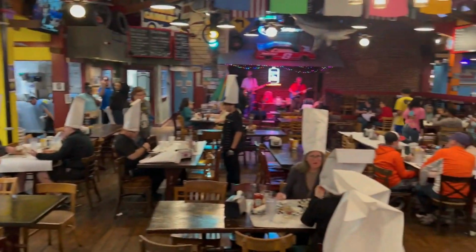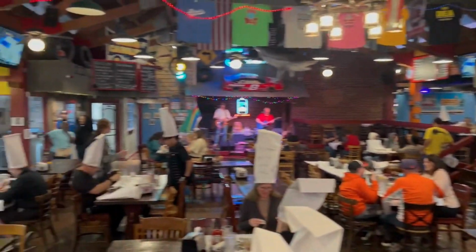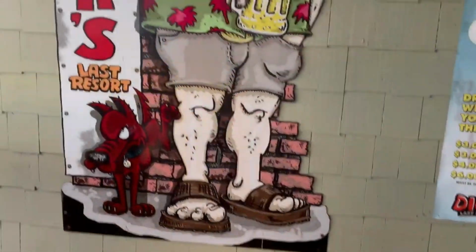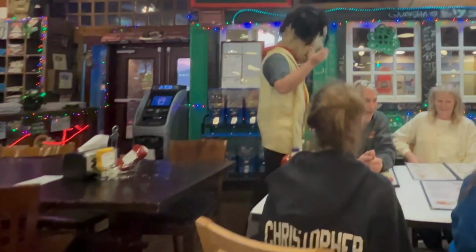Dick's in Barefoot Landing is a place where you can let your hair down, get your grub on, and toss back a few cold ones on their patio tiki bar. This restaurant isn't for those who easily get their feelings hurt. That's right. You have to take everything they say with a grain of salt. But the food was really good.